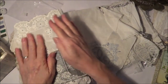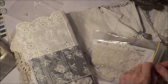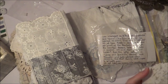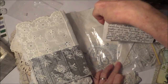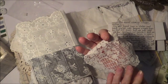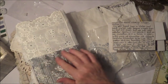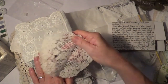Okay, we have this page here. We need to do something with this. So I have this lovely doily here. It's so beautiful. And this is from Tina, isn't it? Yes, Tina. Let's have a look. Oh, it's so delicate and pretty. I wonder if we can put that there. I mustn't cover all the fabrics and things, but it is a collage book, and that's the way they work.